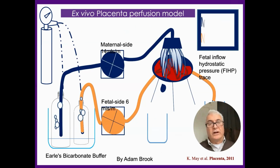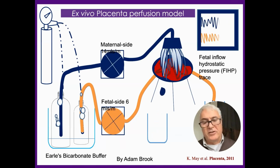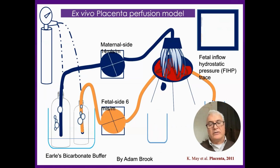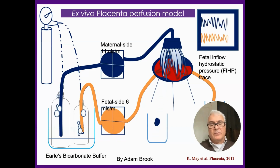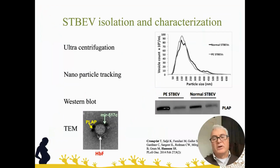In Oxford, they also got vesicles from placentas by using the placenta perfusion model. This is a schematic drawing of the model by Adam Brook in Manchester, and the original model, the dual placental perfusion model by Henning Schneider. There you have oxygenated media that you circulate both on the maternal and fetal side, and you can keep the placenta alive for up to 6 hours.